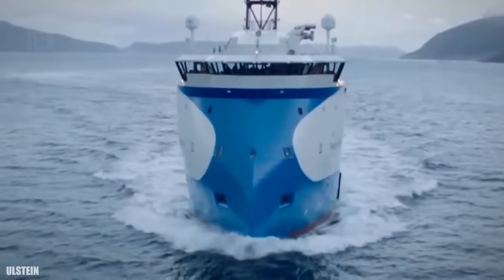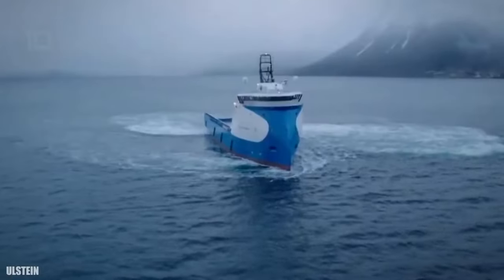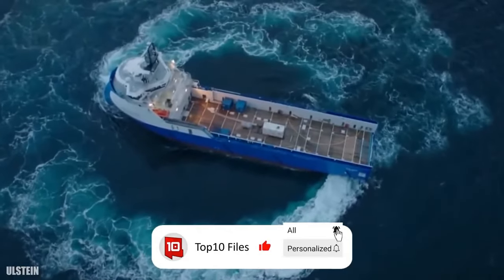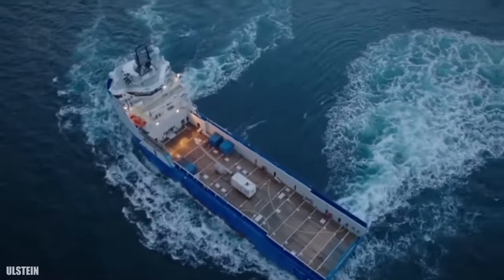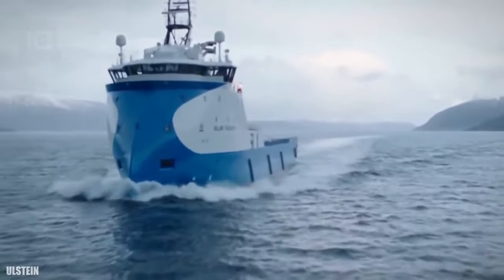She measures 83 meters long by 18 meters wide and has a draft of 6 meters. She has a gross tonnage of 4,200 tons and has space for 24 people. It has two engines with a total of 9,000 horsepower, it can reach a speed of 15.8 knots, and it has a bollard pull capacity of over 100 tons.